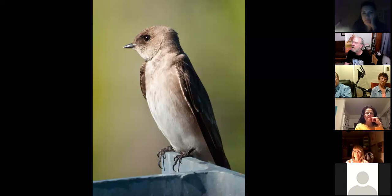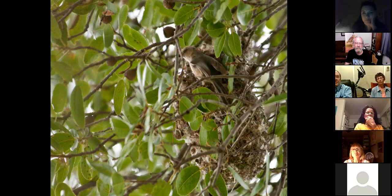Another bushtit in a nest there. I took this photo when we were doing a walk out on Millville Plains. We found a nest and I caught the female coming out there.